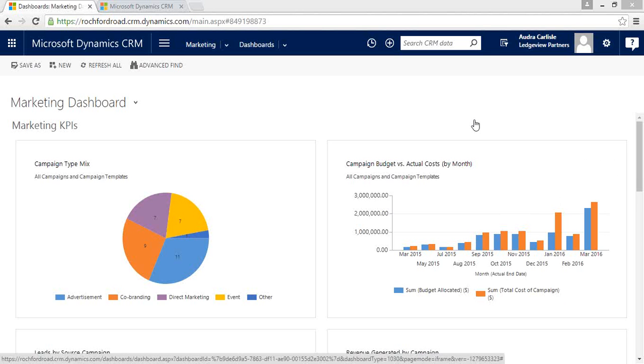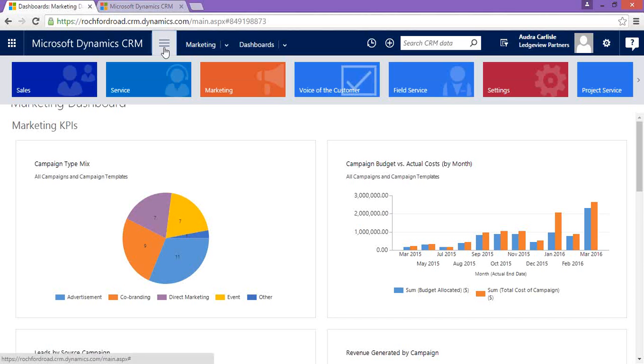Before we jump into the role-based scenarios, I want to highlight a few navigational details for those of you that aren't familiar with Dynamics CRM online. To navigate anywhere within the system, I can select this little 3-bar icon.